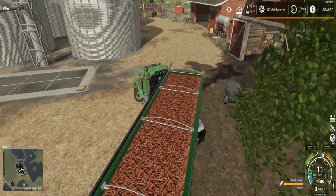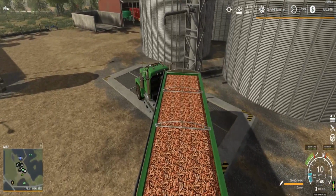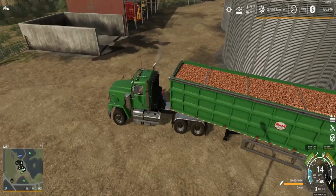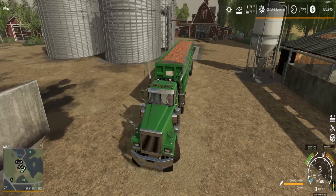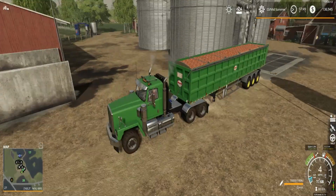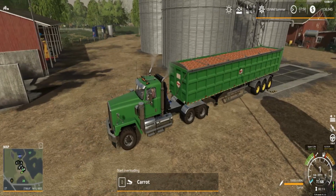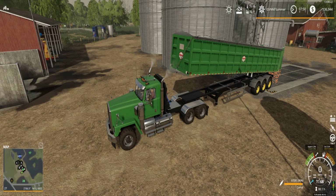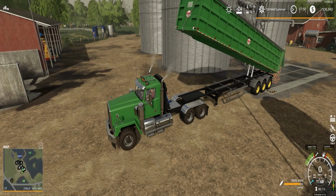I think I need to move that sprayer. It's in my turning way, but that's okay. I do have the Added Realism for Vehicles mod installed. It makes it a little bit harder stopping, turning, and everything else with some of these trucks and trailers when they come in loaded fully up.